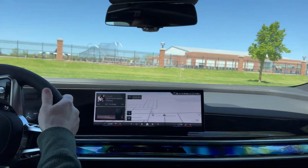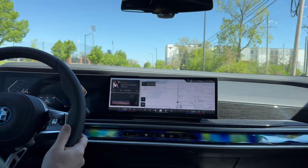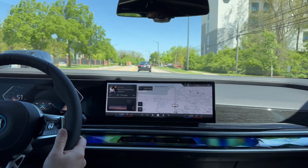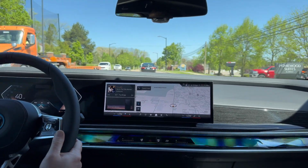Alright, we are going to kick off our test drive with a little acceleration test, and then we'll get into the specs. Now that we've seen that this car can really move, let's go ahead and get into the specs.